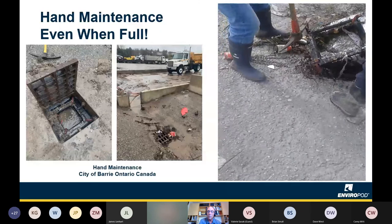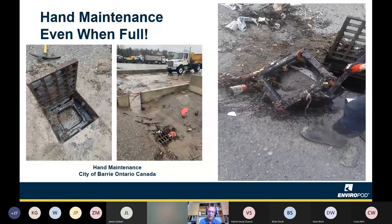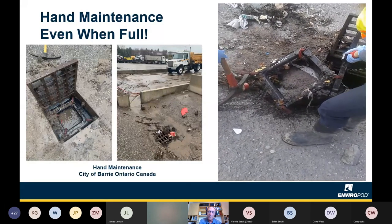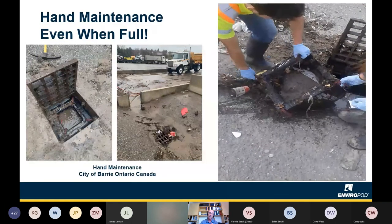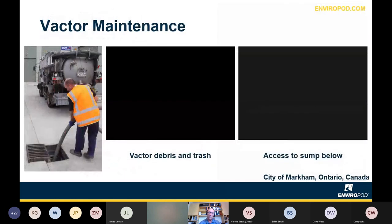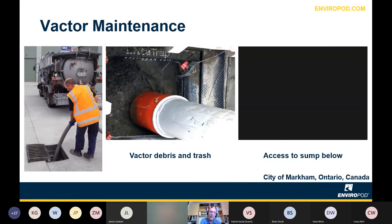But this tells you also what the LittaTrap can do under these extreme conditions and be able to retain that sediment and debris. This is up in the city of Barrie, where you get quite a lot more rainfall in that particular portion. And that was at a construction and an industrial site at that time. So that gives you an example of how well the system can hold the material inside the actual LittaTrap basket. So much simpler, faster way of doing it.